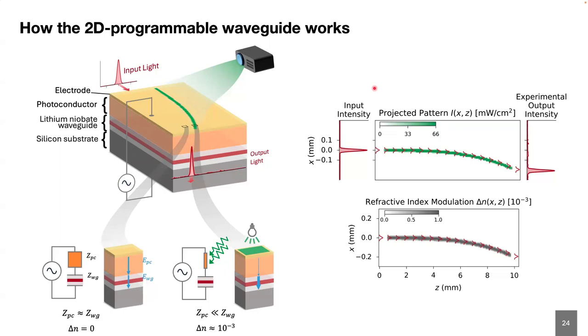Okay, so the key here that I'm showing on the right is that whatever pattern you project, so here is the green light that we project, and this is the refractive index modulation that we expect is happening within the chip. Oh, please, go ahead.